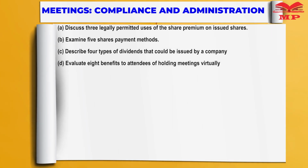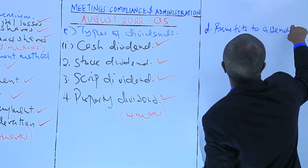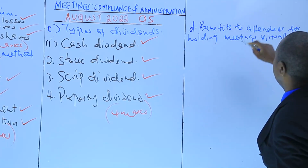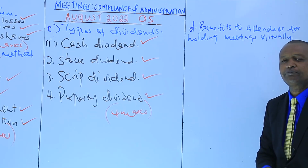That is part C. Part D reads, evaluate 8 benefits to attendees of holding meetings virtually. 8 benefits to attendees. The question is specific to attendees. Attendees are those who attend, the participants.